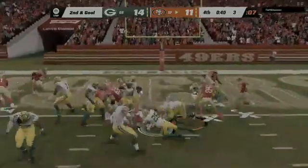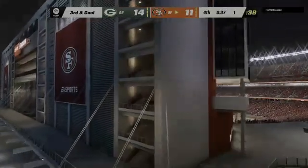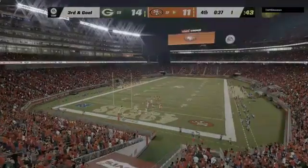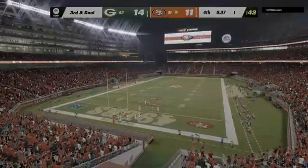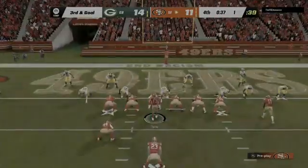Right back to Juszczyk again. And he gets halfway there down to the 1-yard line. Calling a gain of a yard as they get a little bit closer here. It's 3rd and goal. The Packers going to use one of their timeouts. It's just their first. They've got 2 more to use here in the final stages.